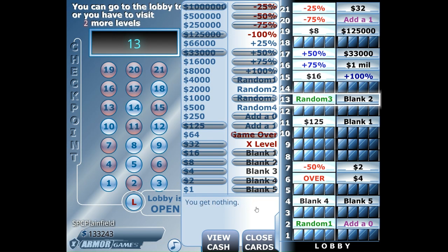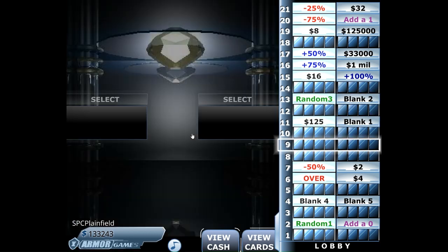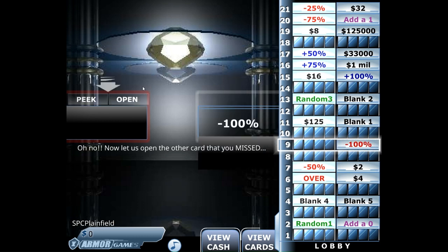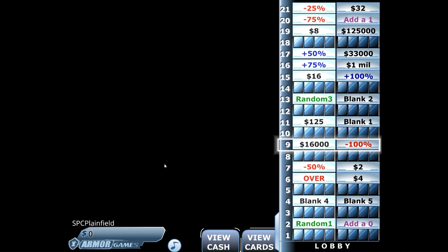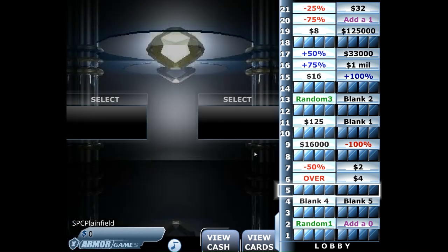So, before we continue on, there are two random cards left. There's one blank card still out there that lose everything and add 25% are all still out on the board, along with a few other cash amounts, including $500,000. Is the $500,000 on the right side number 9? Nope, there's the lose everything. There's the $16,000 on the other side. But it's not over. We can still make a comeback.